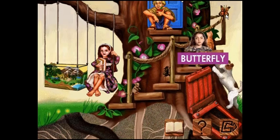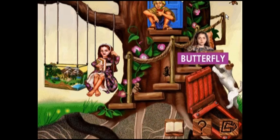Butterfly. A butterfly is an insect that flies. A butterfly has 4 beautifully colored wings. But it doesn't start its life with those nice wings. It starts as a tiny egg. Then it hatches into a crawly caterpillar. After a while, it spins a case around itself. Inside the case, it grows its wings and changes into a beautiful butterfly.